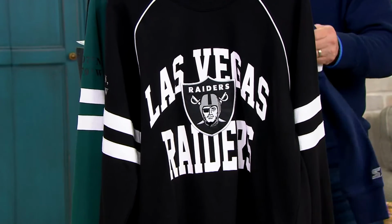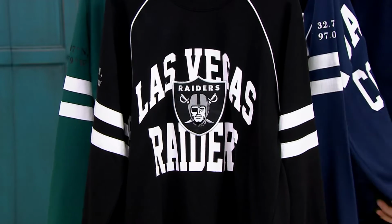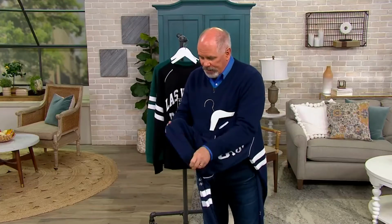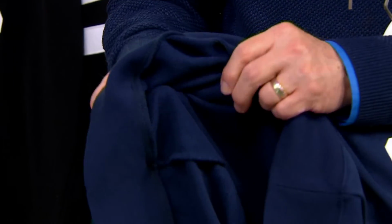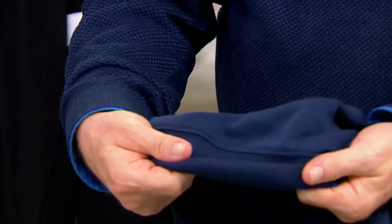This is great stuff. And by the way, French terry, let me take one of these and I want to turn it inside out. French terry should be the only material that a sweatshirt is made out of. When it's a polyester or even a cotton, it's got that fuzziness to it. But if you look closely, French terry actually has some structure. And it molds to the body better. I think it blocks wind a lot better.